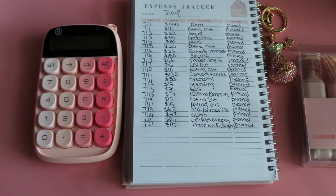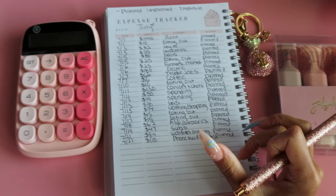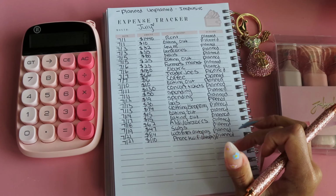You guys, and just like that, I have updated my expense tracker for this following week. This is everything that I have spent, or anything that's coming up that's auto pay. I like to just write it in my expense tracker because I won't be checking it until next week. I like to do my expense tracker every Friday, so I know that these bills are on auto pay, so I already went ahead and wrote that in my expense tracker because those will be coming up.